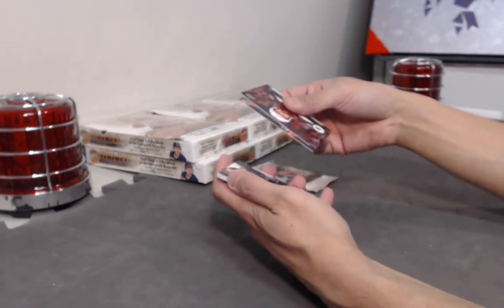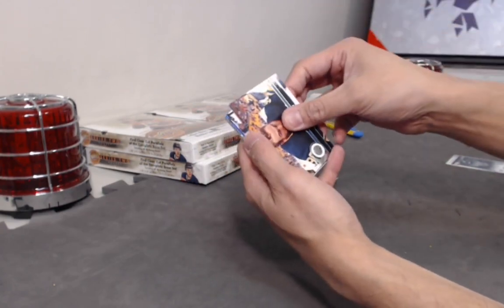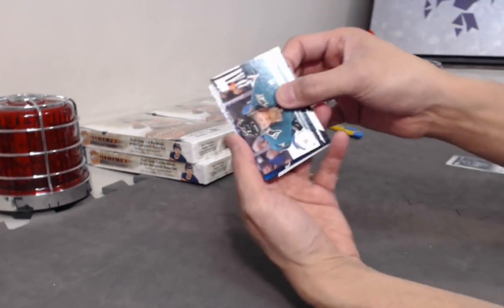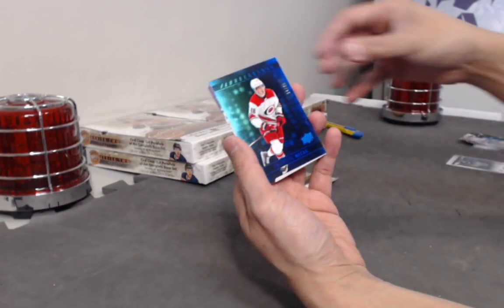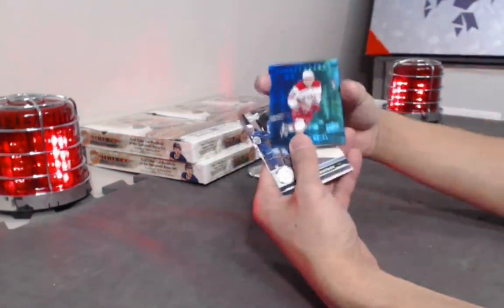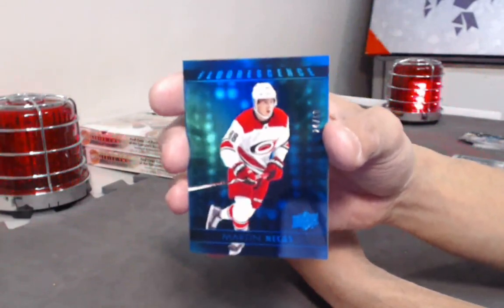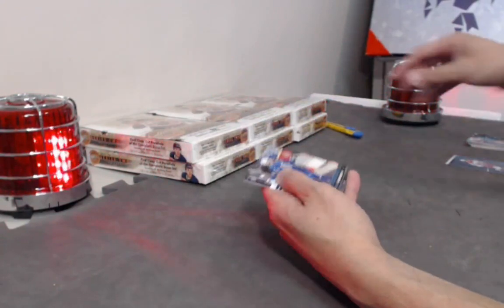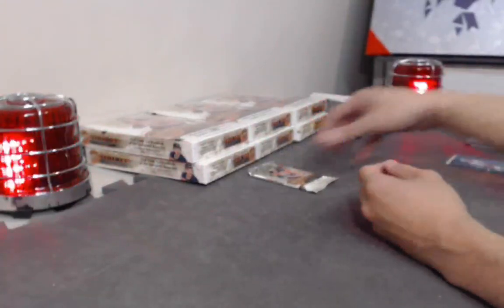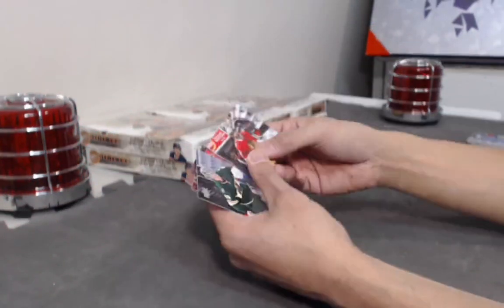Squealing pig. Oh, we have our fluorescence hit. Base. Who's it gonna be? Oh, another base. Who's it gonna be? It rhymes with Brock. Yep. Martin Necas. Necas. Not bad. It's a blue. Out of 50. Sweet. I know who has him. I think he's bought the same spot in the last few breaks. So there you go. Martin Necas. Out of 50. Necas hunting and you got something. Out of 50. The blue parallel.